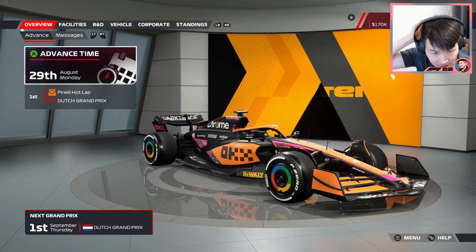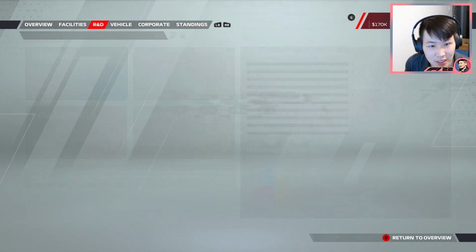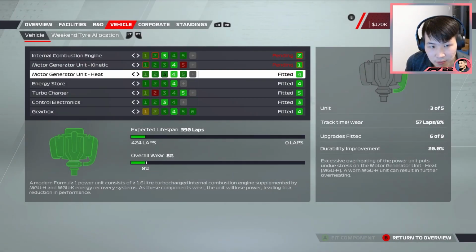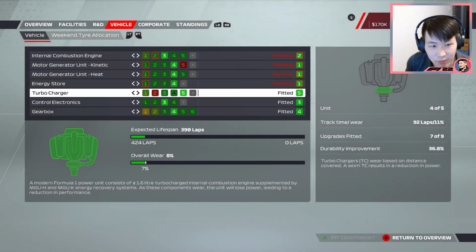I think there was an update in the game where the Japanese or the Asian livery of the McLaren team got added to the game. Still fourth on the grid here, so we should be still competitive with the front runner. So let's see if we can scratch some more points away from the leaders here.